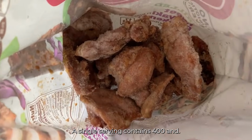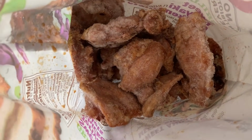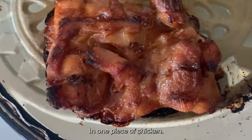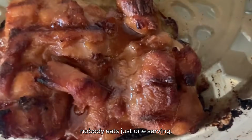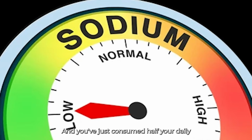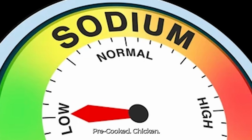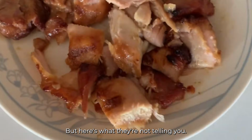A single serving contains 480 to 520 milligrams of sodium. That's a quarter of your daily limit in one piece of chicken. And let's be honest, nobody eats just one serving. Eat a normal portion and you've just consumed half your daily sodium intake from mediocre pre-cooked chicken that tastes like sadness.